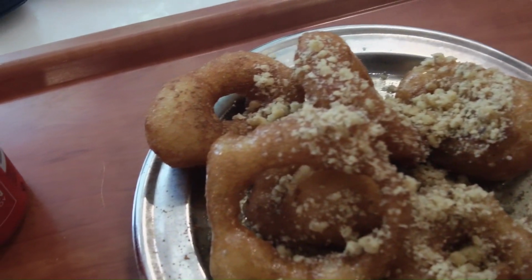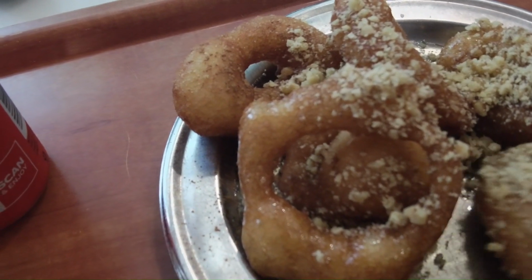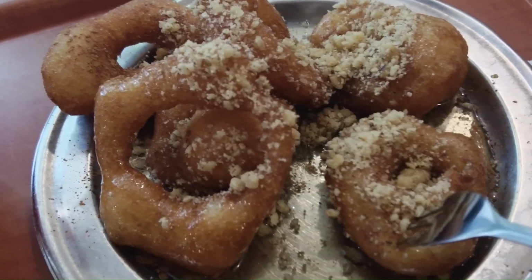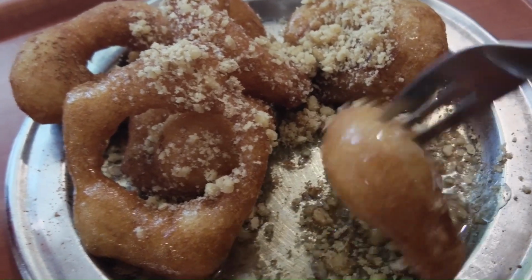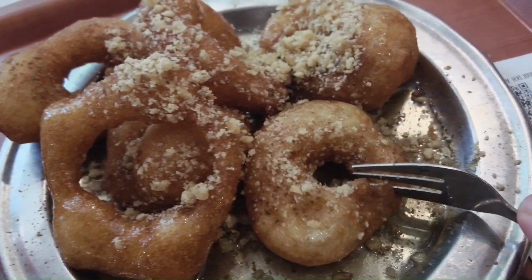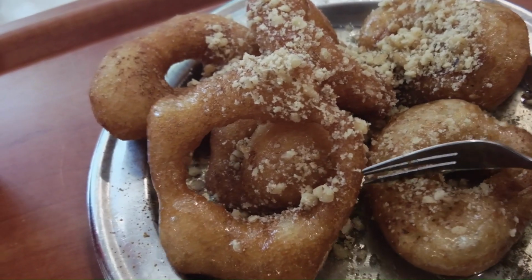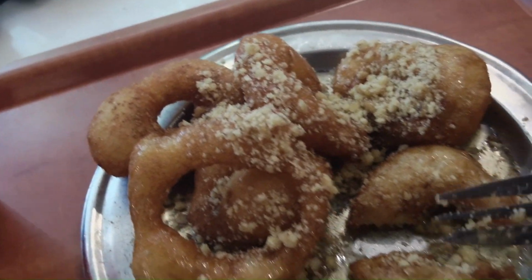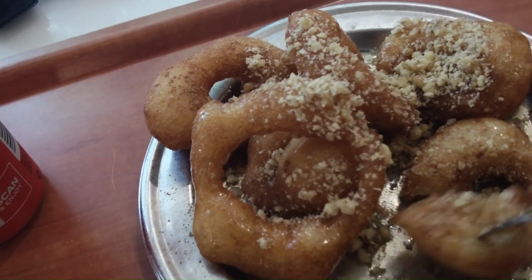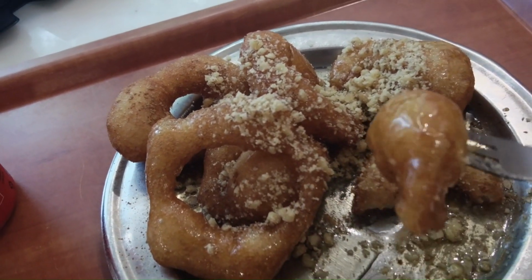So I am now at Krinos. I went to Loukoumades yesterday and I'm now at Krinos. Krinos do a much more traditional loukoumades. These loukoumades, as you can see, are a ringed dough rather than a dough ball like you get at Loukoumades. And they literally only have syrup, nuts, cinnamon and Nutella if you want.